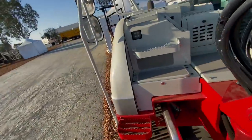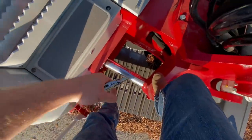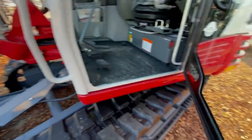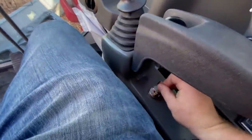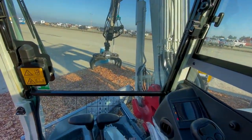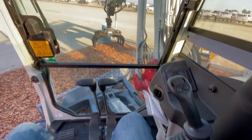Climb up on this thing. Gotta do some damage. Look at that cylinder. That's weird. Let's see if she cranks. Oh, it beeped. Oh, I put the security on. Oh. Fired up right now.